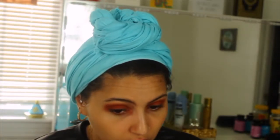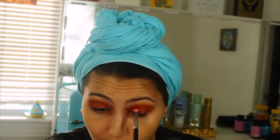Okay. So we put that in, we blended that all out. Definitely want to go in and blend the crease area with an E17. Blend that all in. Like that.